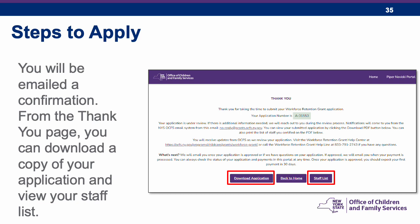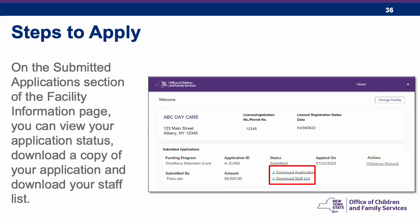Once your application is submitted, you can download a copy of your application page and view your staff list from the Thank You page. You will also receive an email confirmation with your application number. Also, after your application is submitted, you can view your application status, download a copy of your application, and download your staff list on the Submitted Applications section of the Facility Information page.